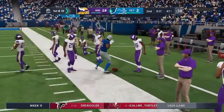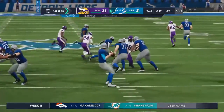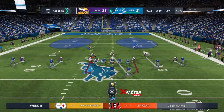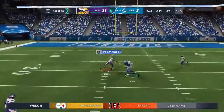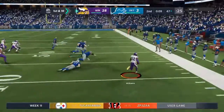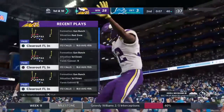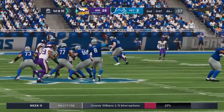They'll take this to the other side of midfield before going out of bounds. That one a gain of 20 and a first down. At the 47-yard line. Here's Goff. And yet again, Goff is intercepted. Greedy Williams picks it off. And these guys have got it back in the closing stages of the first half. They'll take over 1st and 10 at their own 46-yard line.